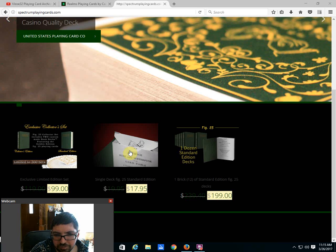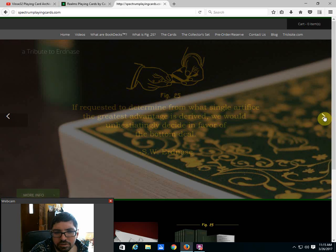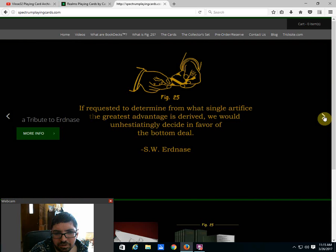A brick for 200 bucks. Ooh, that's kind of pricey. But it's an Erdnase deck. It's an interesting bat design. Printed by USPCC.